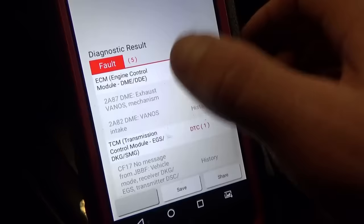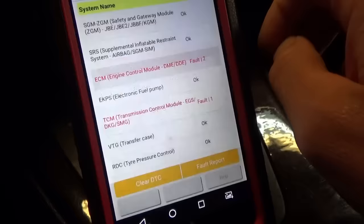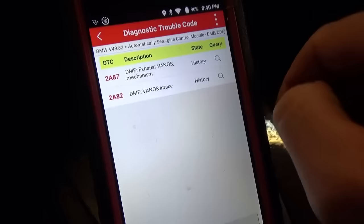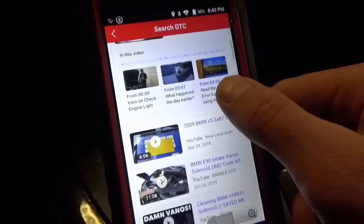Again, remember those codes. Let's just look at live data. Go right into our engine control module. Again, fault code, we got two right there. Wonder what happens if you hit the little magnifying glass. Cool, so it brings up some YouTube videos. We'll make one, so we'll add that to the list. Hey, New Level Auto.